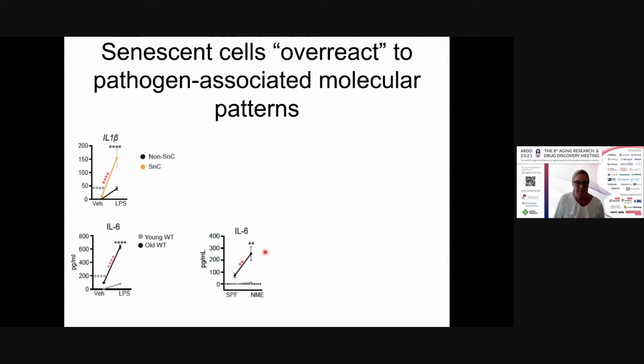So old mice that were exposed to MHV had an incredible increase in circulating levels of a number of cytokines compared to the young animals. And then when you treated the old animals with fisetin, we could see a decrease in these SAS factors in circulation. So we think this is really suppressing this hyper response to PAMPs that can drive cytokine storm and multi-organ failure.